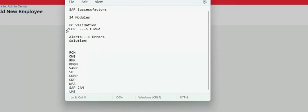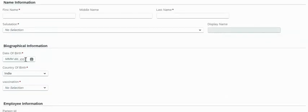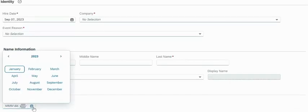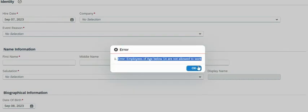So these errors and their solutions are provided from ECP. Most of the time, when you click on the solution, it will redirect you to the place where we have the solution. Let's say you missed some info at date of birth. The error will redirect to the place where you have missed it. So I just opened this to show you the validation. This is your custom error message.